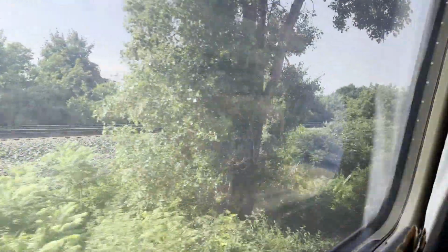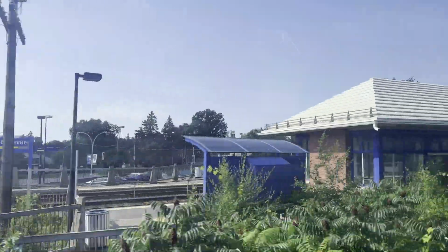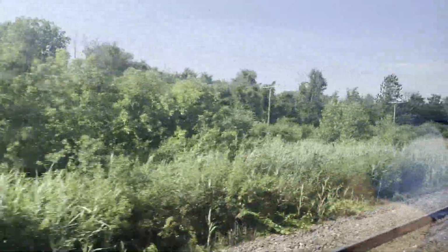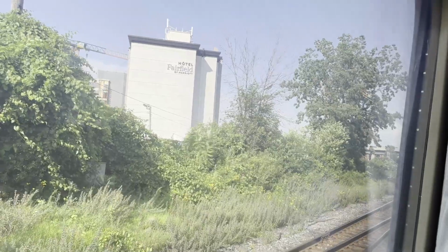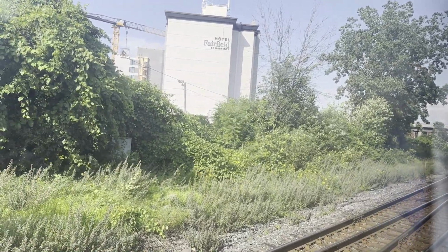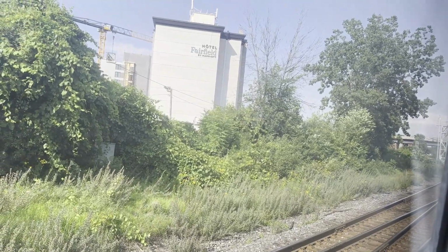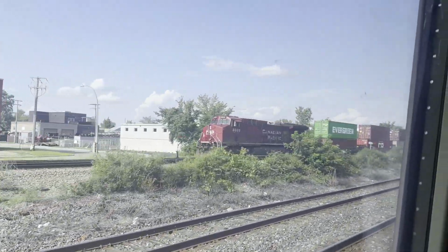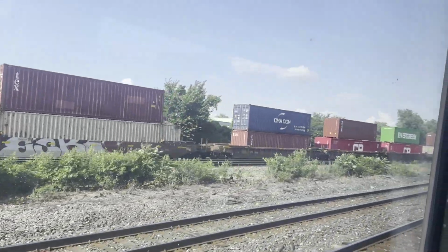But the announcer said earlier that Dorval should be coming in about 10 minutes, which means around 8 minutes maybe now. Alright guys, we're at Dorval right now. Last stop before our stop. And Montreal shouldn't be too far from here. Alright guys, we departed Dorval. Next and final stop is Montreal. Now we're in Quebec.